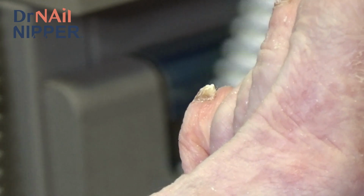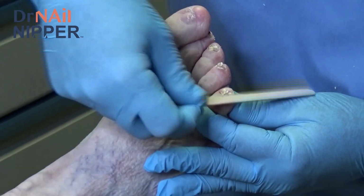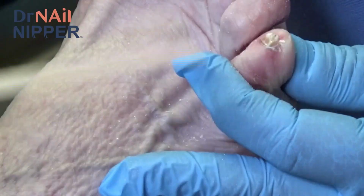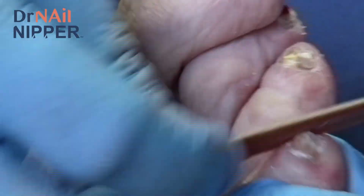Here's what I'm going to do. I'm going to stop that. And I'm just going to come back with a little emery board here and try and smooth them out a little bit, just with this. That shouldn't hurt, right? That's a lot better. Okay. Yeah, but that wasn't going to thin them out like they needed. No.